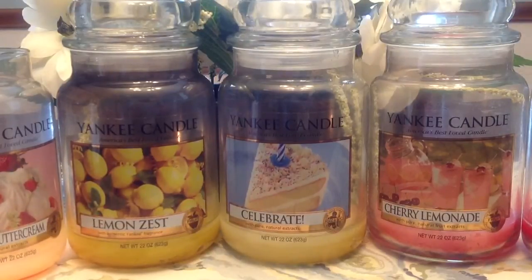If you have this candle, exchange it, return it, whatever. It is not even worth your time. It is a very, very bad thrower.